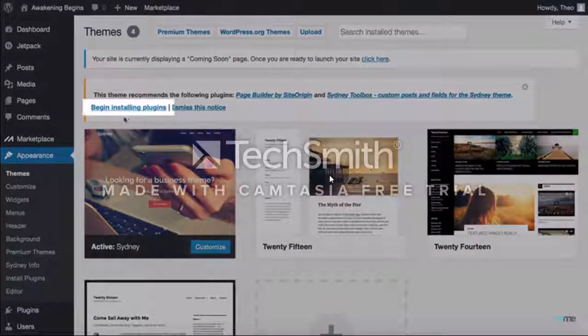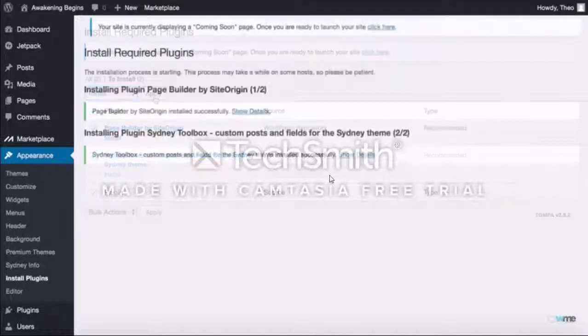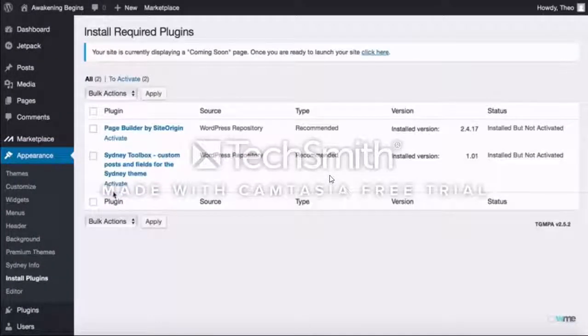So click on Begin Installing Plugins and then click this box. Then click on the drop down here and select Install and click on this button that says Apply. This will start installing both of the plugins. Now click on this link that says Return to the required plugins installer, and now we have to activate these plugins. So like before, click on this box to select both of them. Tap the drop down menu, select Activate and click on Apply.